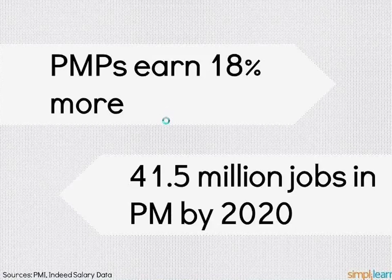Now, I'm sceptical about a lot of surveys, but with this one I do actually agree with PMI. My own reading and research shows that the global economy is changing. We're moving towards more and more knowledge work and project-based work, and it makes sense that project managers will find more opportunities. And that's also the case for project managers who do not have the job title of project manager. We're seeing more and more people who are managing projects within their job, but who are perhaps not given a title of project manager within their organisation.